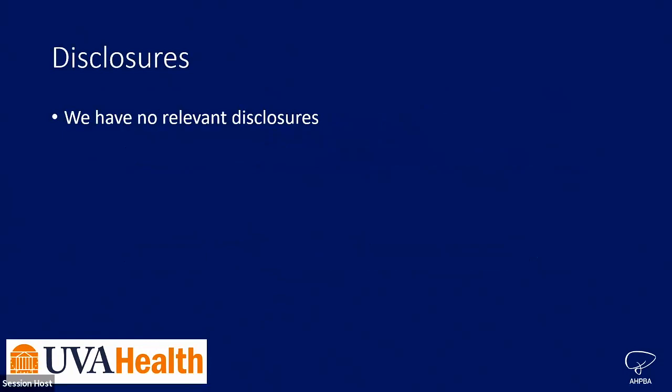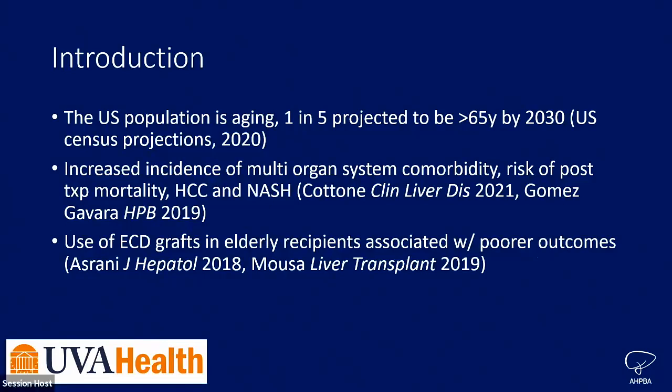As we all know, the U.S. population is aging, with 1 in 5 projected to be greater than 65 years by 2030. With this comes an increased incidence of multi-organ system comorbidity, and with that an increased risk of post-transplant mortality, along with an increased incidence of HCC and NASH. The use of expanded criteria grafts in elderly liver transplant recipients has been shown to be associated with poor outcomes.